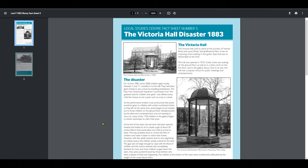1883. The hall was opened in 1872. There was seating on the ground floor as well as in the dress circle on the first floor and the gallery above. Due to its size, the hall was a popular venue for public meetings and entertainments. However, on the 16th of June 1883, some 2,000 children, aged mostly between 7 and 11, crowded into the hall. They'd been given tickets by the travelling entertainers from fairs, the Tynemouth Aquarium, and it promised the greatest treat for the children ever given and offered every child the chance to win a prize, such as a toy or a book.